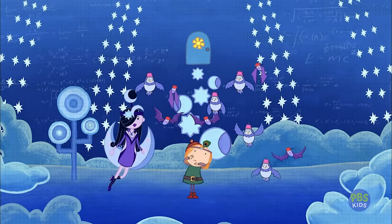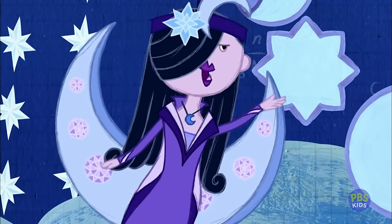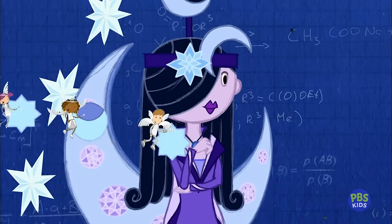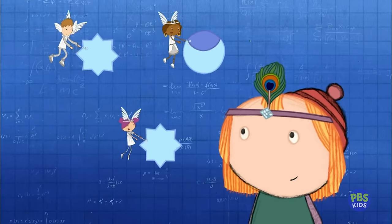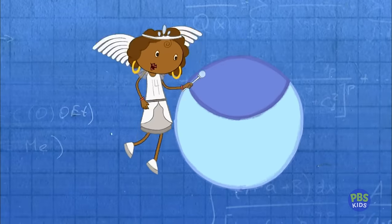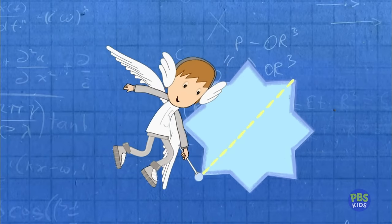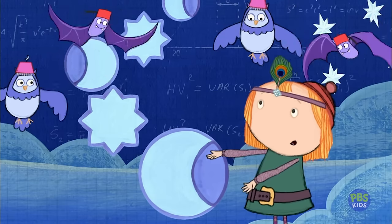Call off your bats and owls, your nightness. My creatures of the night will move away from a step if you walk along its line of symmetry. It's what? The line of symmetry's the name of the line that makes both sides the same. The line of symmetry goes right down the middle. It can go up and down. It can go straight across. It can go from the top on one side to the bottom on the other. But I don't see a line down the middle of any of these shapes.